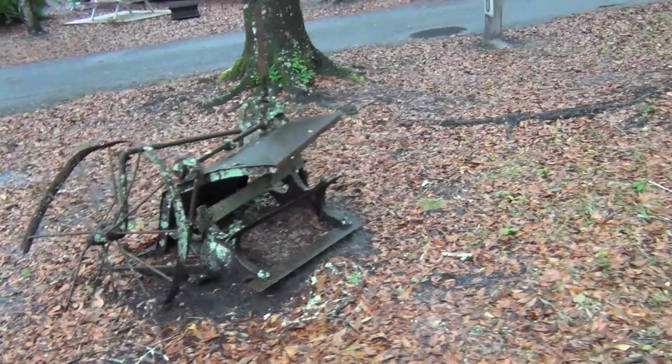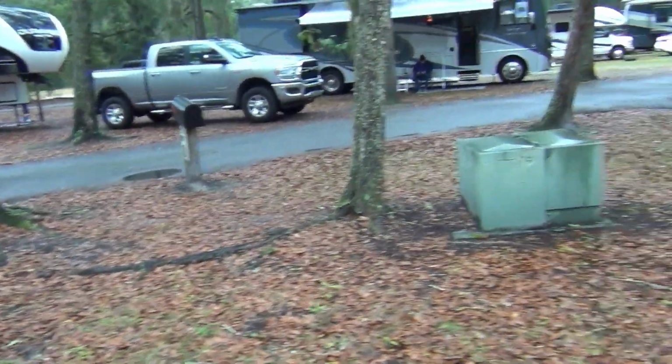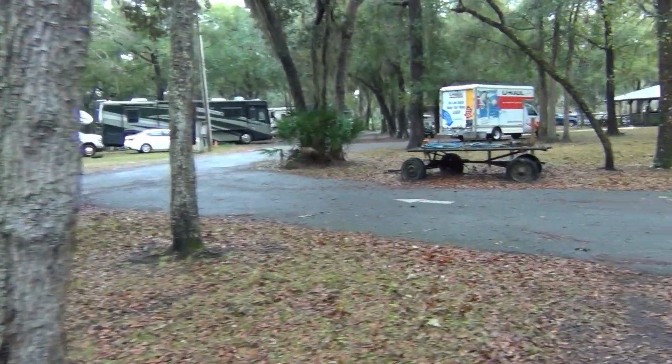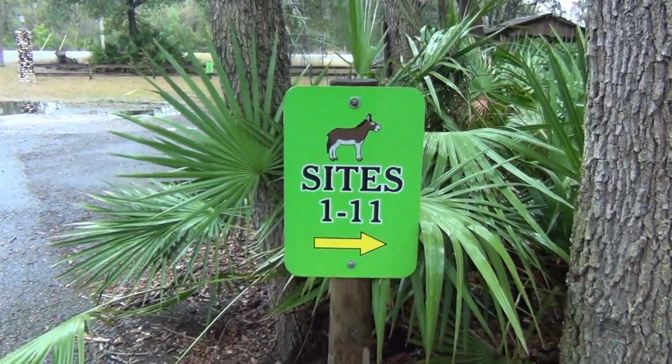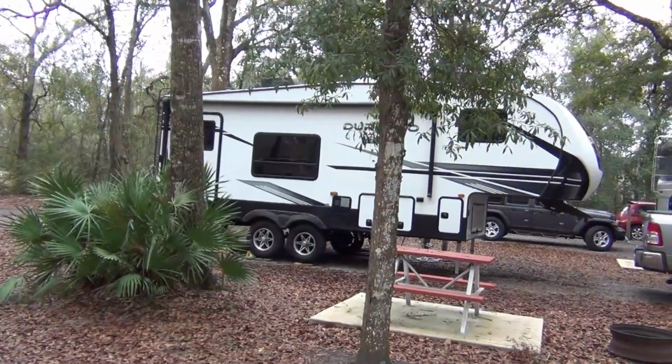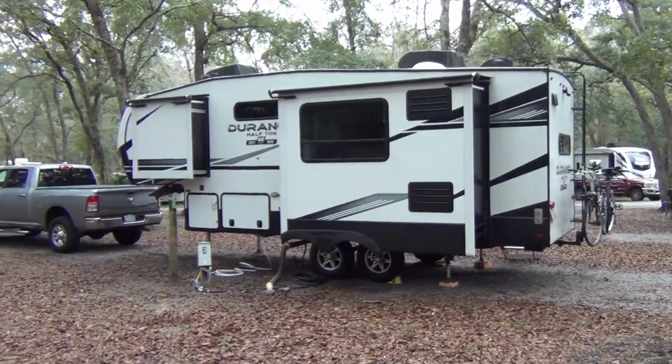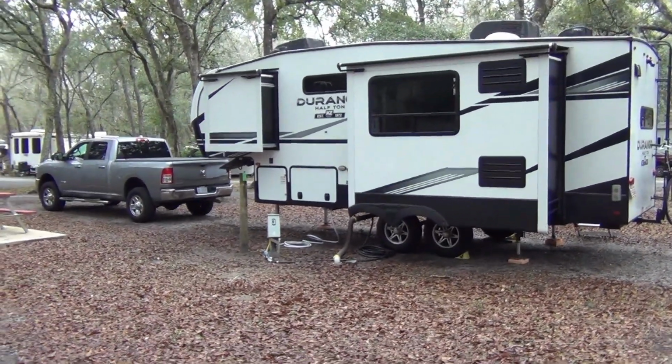Country Oaks is a small, older style park with only 44 campsites. They don't have any cabins and they don't have any tent sites. If you stay overnight or for a short term, you will be in one of the pull-through sites near the front gate. The sites are fairly long and easily accommodate my truck and fifth-wheel camper.